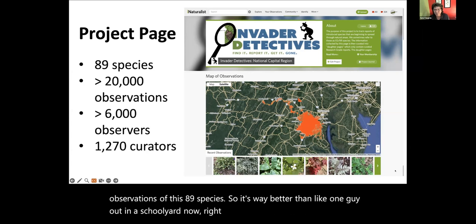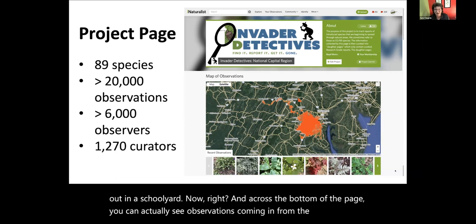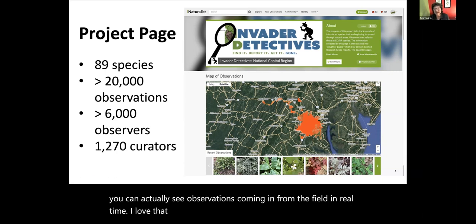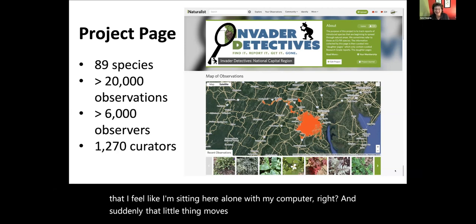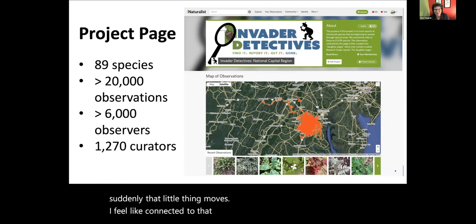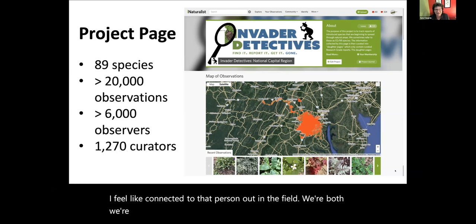And across the bottom of the page, you can actually see observations coming in from the field in real time. I love that. I mean, I don't actually need that, but I just love that. I feel like I'm sitting here alone with my computer, right? And suddenly that little thing moves. I feel connected to that person out in the field. We're both working on the same thing. It's really cool.